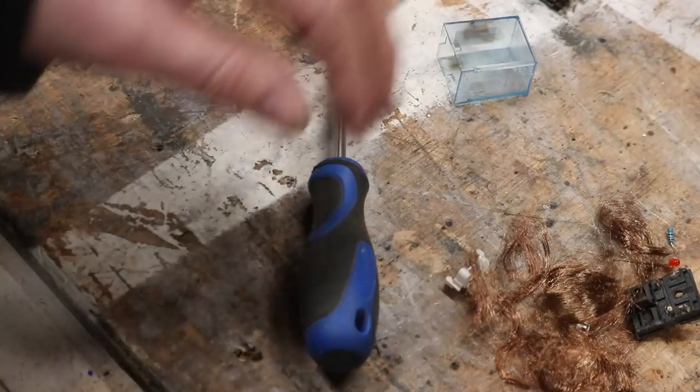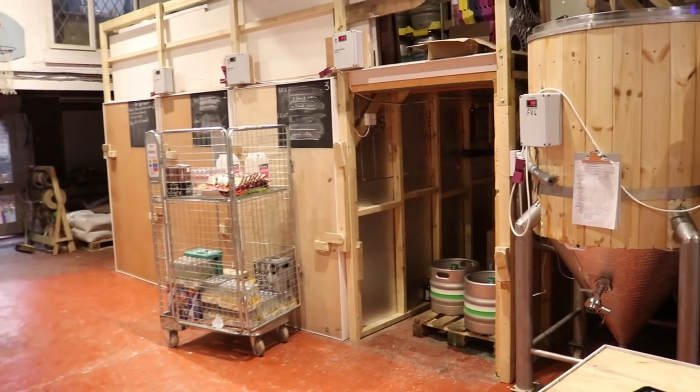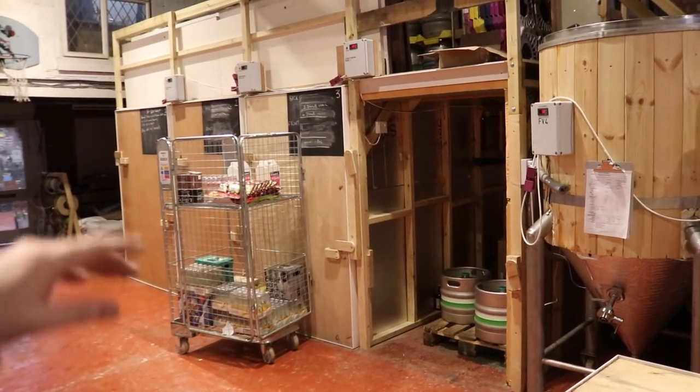Anyway, let's get this other relay back in, make sure that there's no little strands of copper on there arcing or bridging any of the terminals out. We'll pop this back in and fire up the band. And the final job of the day before we go home.